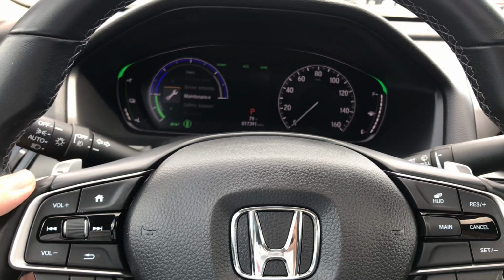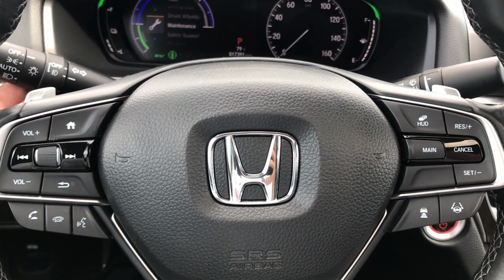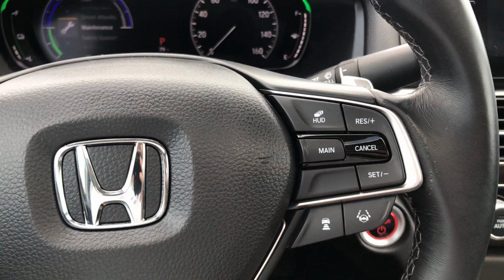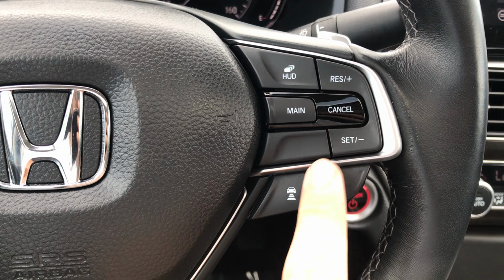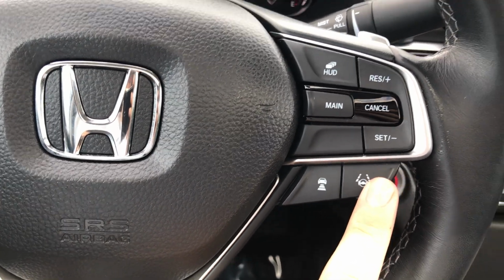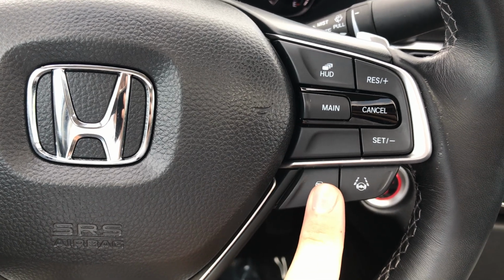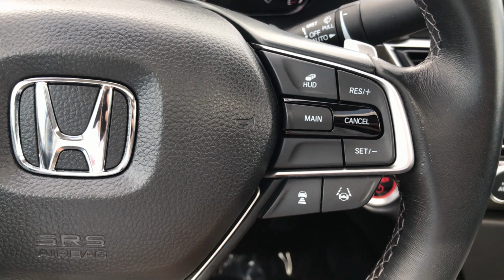On the left and the right hand side, you are going to have paddle shifters as well as of course your automatic headlights and fog lights. On the right hand side, you do have the rest of the controls for the hub, as well as your cruise control and lane keeping assist. So you can put your cruise control on and the vehicle will keep itself centered in the lane. And it does have adaptive cruise control, so it keeps a set distance between you and the car in front of you, which is really neat.